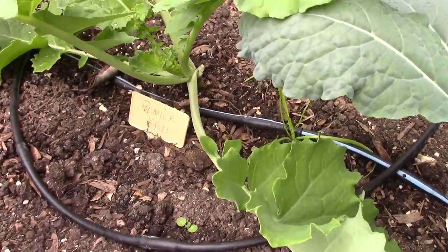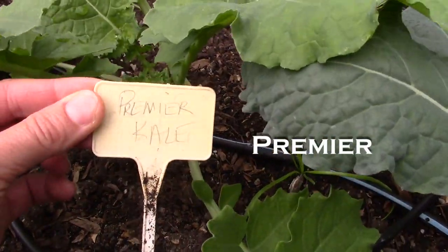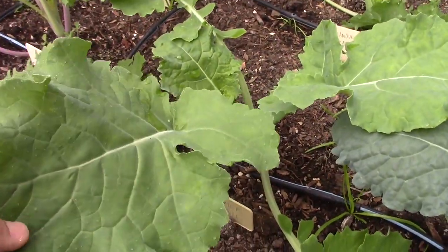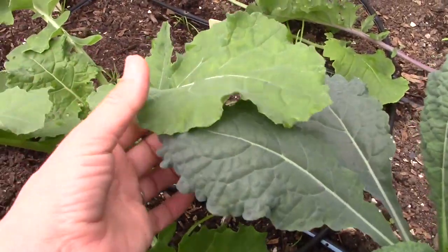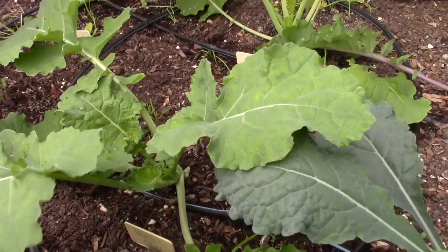All right, and then over here, in front of Hanover kale is another one that looks a lot like it. It's called Premier kale, and it looks like kind of a hybrid-ish combination between a Siberian and a curly. It's really a nice kale. I enjoy eating that one. I grew that for the first time last year.